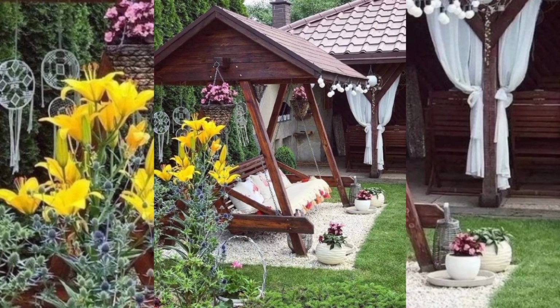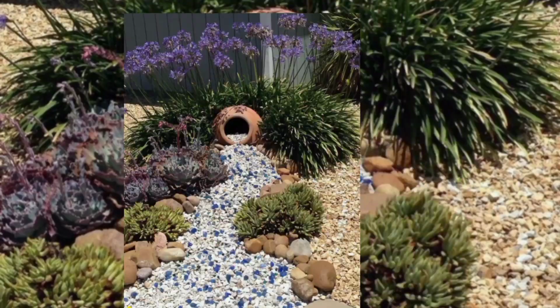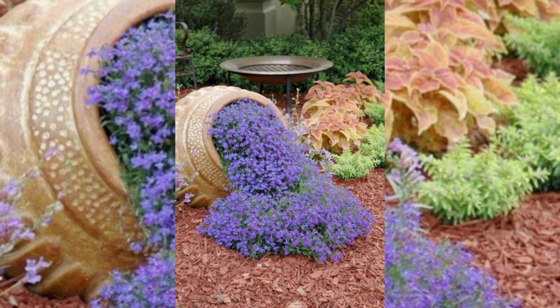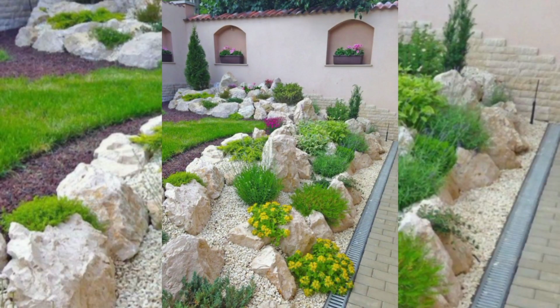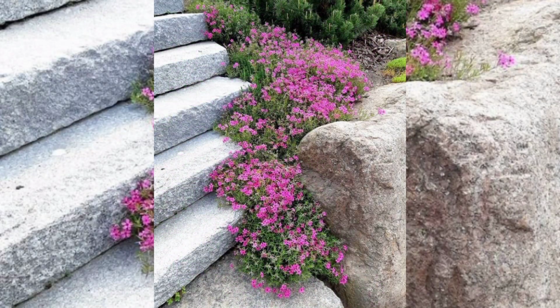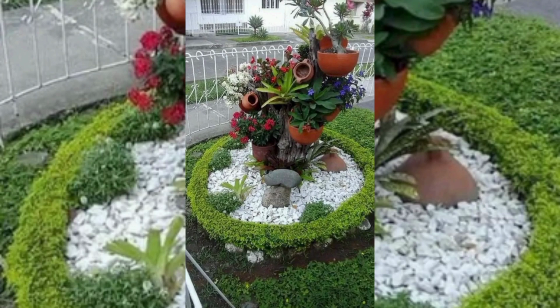Raised garden beds. If you are into gardening, raised beds can make planting and maintenance easier. Use timber, bricks, or stone to create the beds and fill them with good quality soil for optimal plant growth.